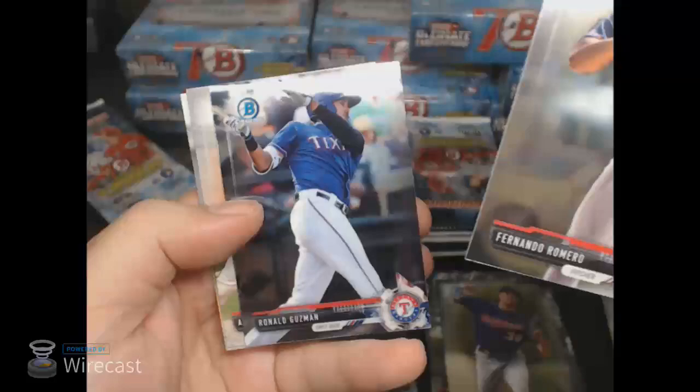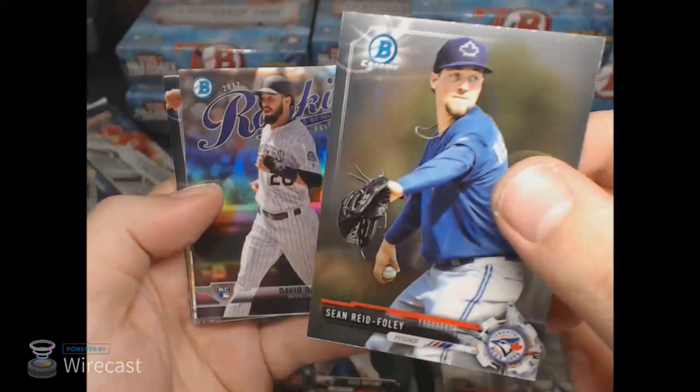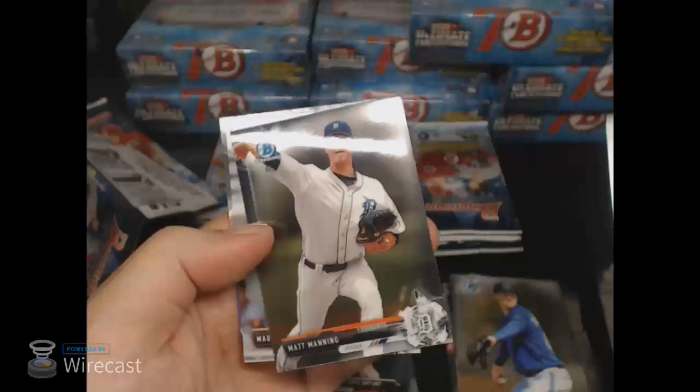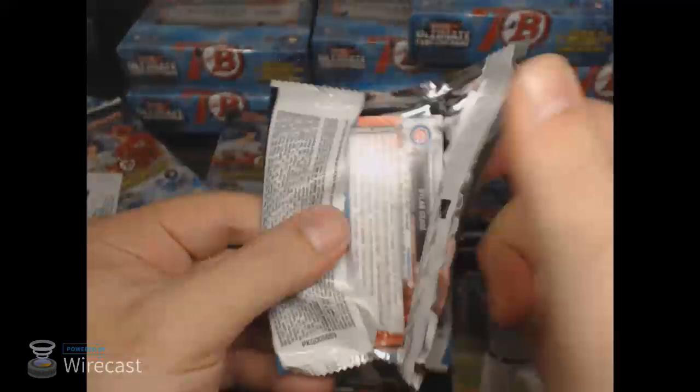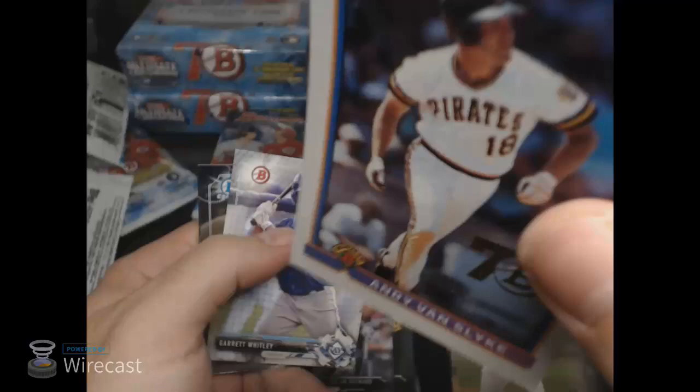Base, Fernando Romero, and Ronald Guzman, chrome. Still looking for Romero, shocked on that one. Sean Reed Foley, chrome. David Dahl, rookie of the year insert. Matt Manning, chrome. Andy Van Slyke with a beat up corner, unfortunately. All part of the buyback, I guess.